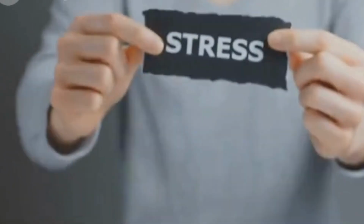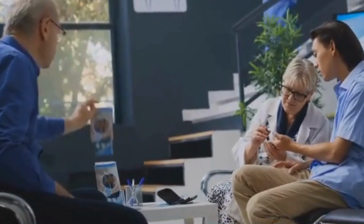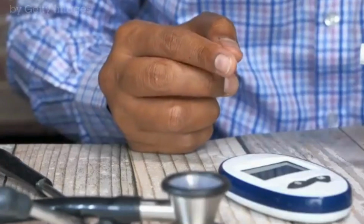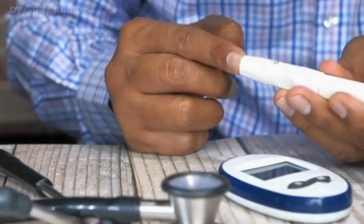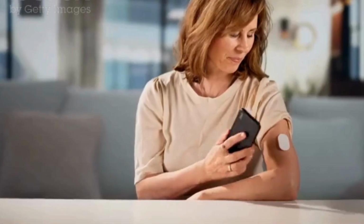Don't overlook the impact of stress and sleep on diabetes. High stress levels can spike blood sugar, and poor sleep can affect how your body responds to insulin. So, if you're stressed or not sleeping well, it could be a game changer for your diabetes management.